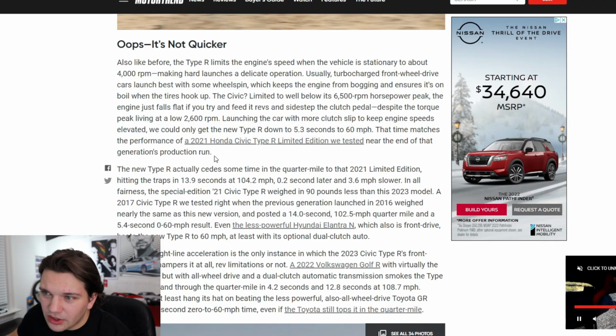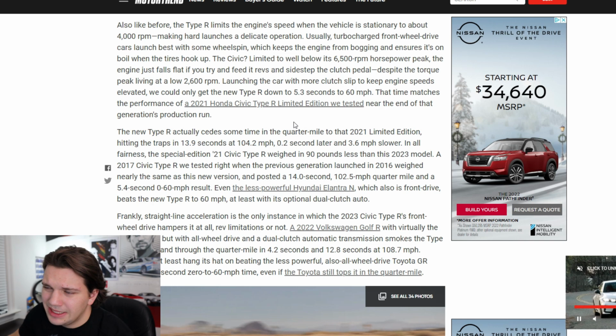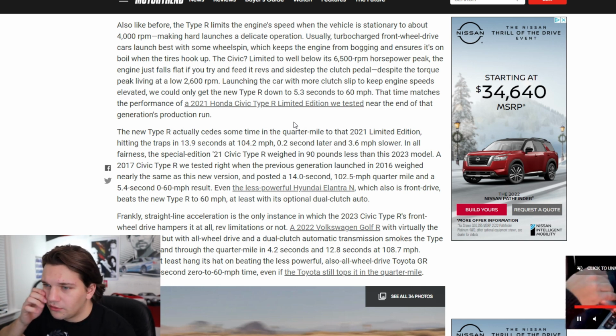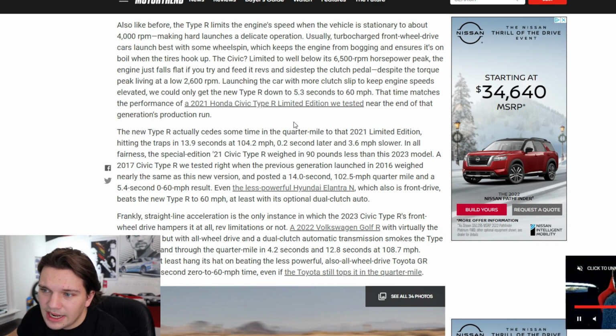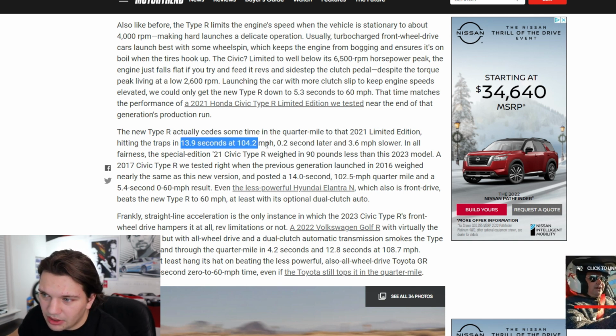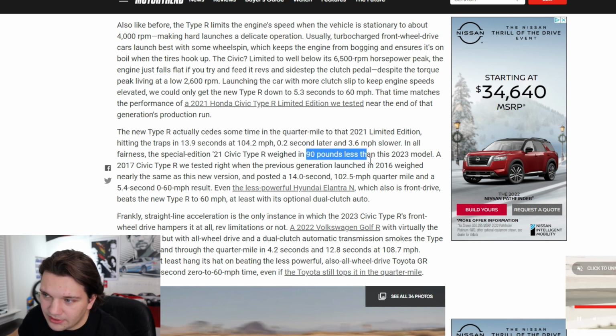But anyways, looking at the main section that I wanted to go over in today's article. Right here, they talk about the red line a little bit, which I'm not really too interested in. Again, I'm going to leave this linked down below, so if you want to have your own read yourself, go for it. But here is the apparent quarter mile time of this new Type R. And then they say it's 90 pounds lighter than the 21 Type R.